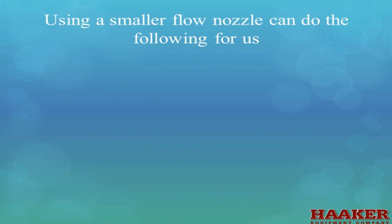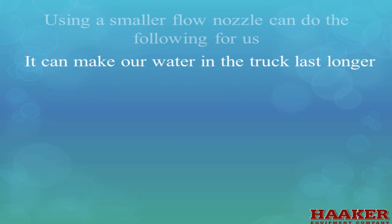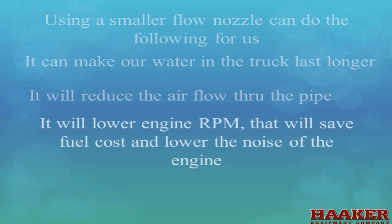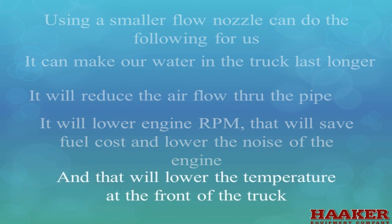Using a smaller flow nozzle can do the following for us. It can make our water in the truck last longer. It will reduce the airflow through the pipe. It will lower engine RPM, which will save fuel cost and noise of the engine. And that will lower the temperature at the front of the truck.